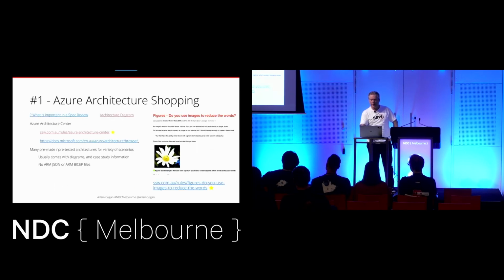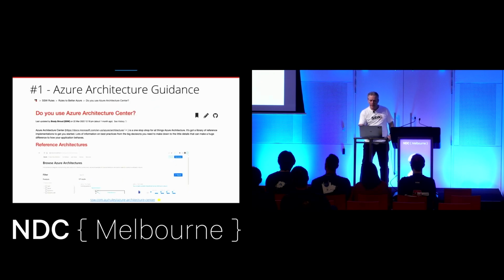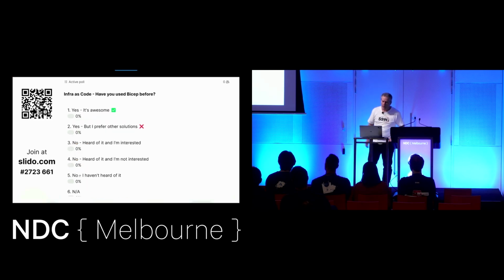Hopefully you can see that the architecture center is really important. It comes with lots of diagrams and a variety of scenarios. It does not include your ARM JSON or your ARM Bicep. Hopefully Microsoft will include that one day because that'll take us to the next step. It has all those cloud patterns that I just described, and you can learn more about it on that rule if you want to. All right, let's talk about the next one.